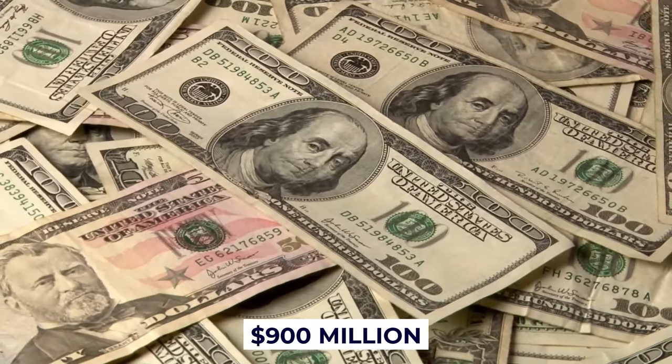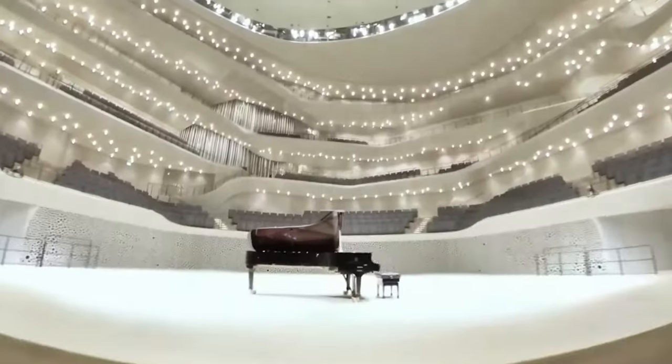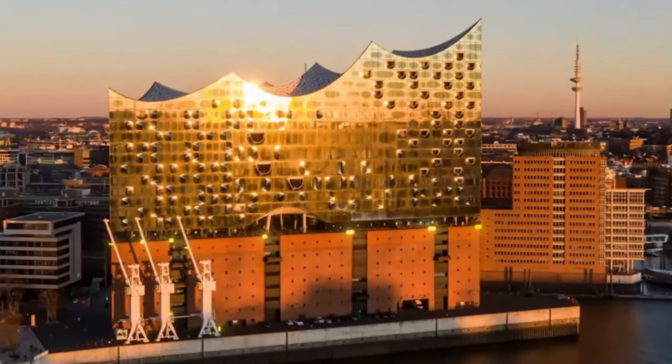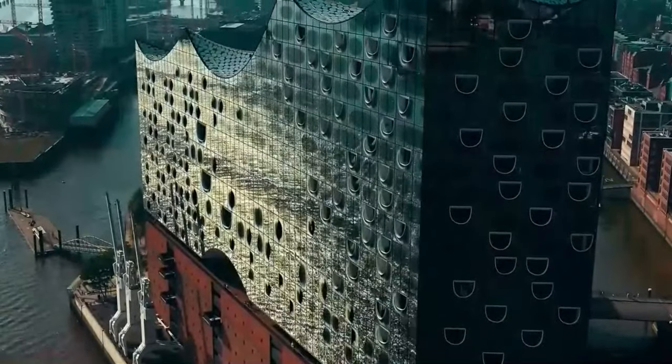This $900 million concert hall has become an iconic landmark in the city of Hamburg, capturing the hearts and minds of visitors from around the globe. Its unique design seamlessly blends the old and the new, with a former warehouse as its base and a modern wave-shaped glass exterior adorning the top.